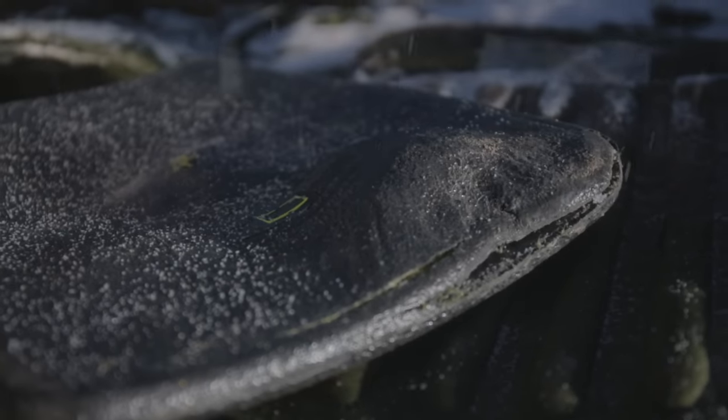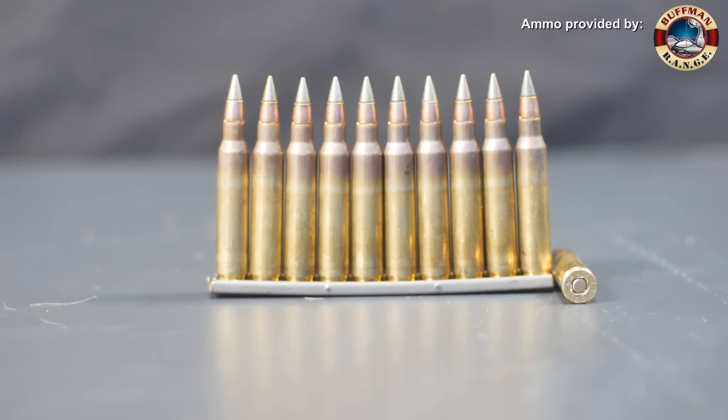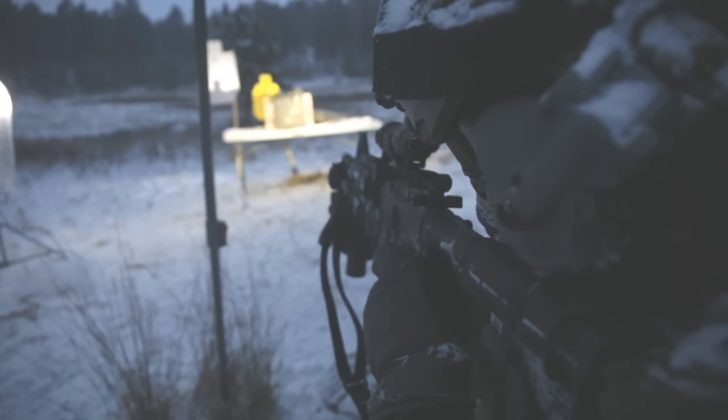It would save your life for sure, but I don't think this plate would qualify as NIJ level 4 without some better trauma padding. The next idea we had was to test the resilience of the plate by hitting it multiple times in the same area with M855A1 rounds. These are the US Army's new 5.56 round that have hardened steel tips.